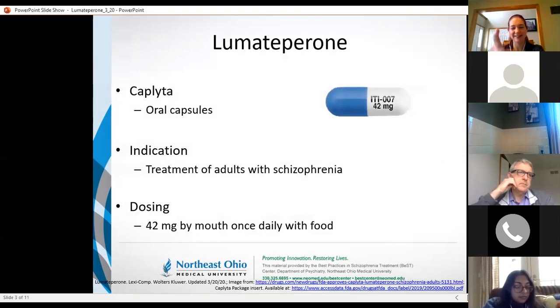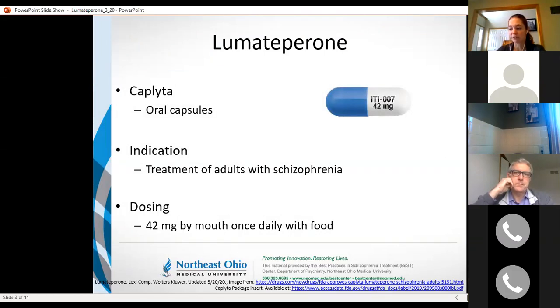Caplyta, maybe, it didn't have the pronunciation of the brand. So these are oral capsules. It's available in 42 milligrams. And the indication currently is for the treatment of schizophrenia, although it is currently being evaluated for use in patients who have Alzheimer's disease, agitation associated with dementia, including Alzheimer's disease. And it's being looked at for the treatment of bipolar depression. So they have clinical trials that are ongoing right now. This was just the first official indication that did get approval.